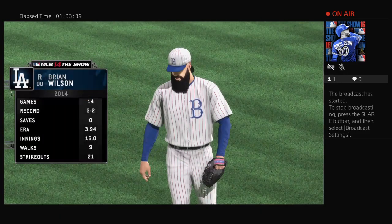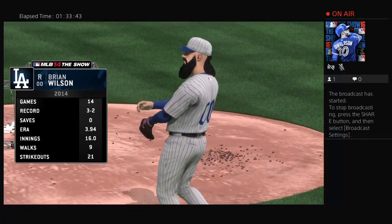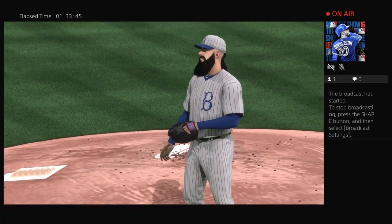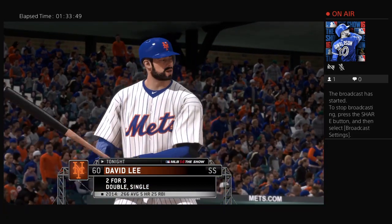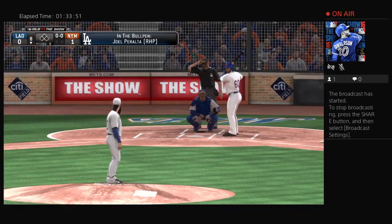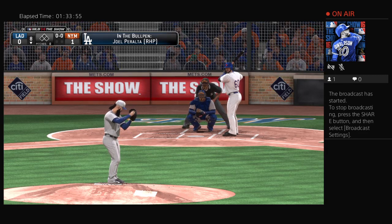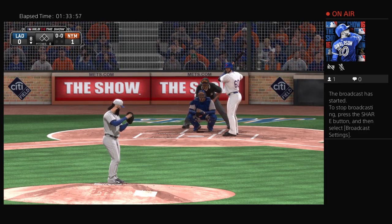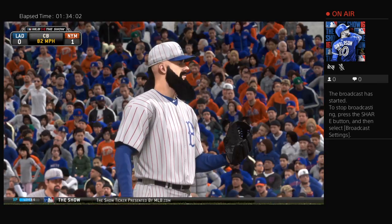Your attention, please. So a new pitcher coming on now, and I think you know who this fella is by now. It's the all-star right-hander Brian Wilson who's set to take over. David Lee will lead things off here in the bottom half of inning number 8. David Lee. First pitch here misses wide, 1-0.